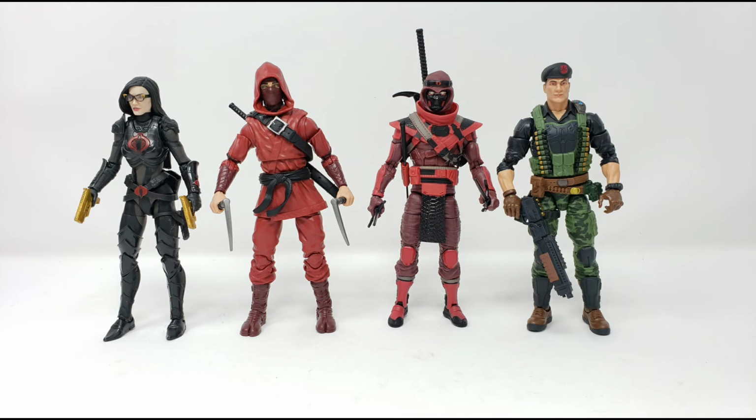And now look at both figures with the G.I. Joe Classified line compared to Baroness and Flint. And in my opinion, for what it's worth, the Red Ninja fits better aesthetically. Go figure, a Classified figure fits better with the Classified line, and a Marvel Legends figure fits better with the Marvel Legends line. Maybe I'm just stating the obvious, but they're all kind of figures to the same scale, so I thought it was worth a look.